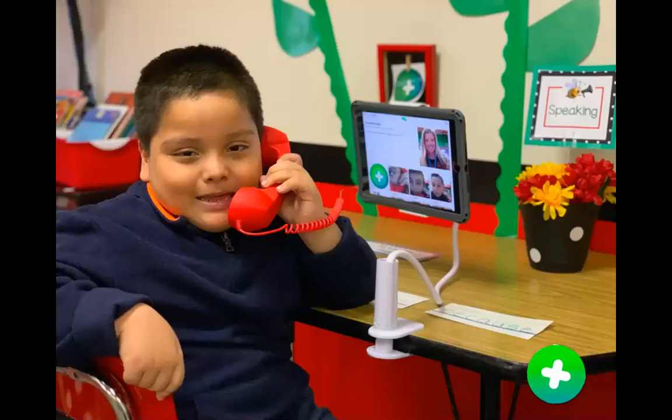In our Speaking Center, students use Flipgrid and these cool red retro phones to practice answering questions in complete sentences. Now, let's keep in mind the majority of our students have never seen a phone like this before. So there is a need for a quick whole group tutorial of what is this foreign object and how do I use it and hold it. You would not believe the excitement the students have wanting to speak into this thing that we call the phone.